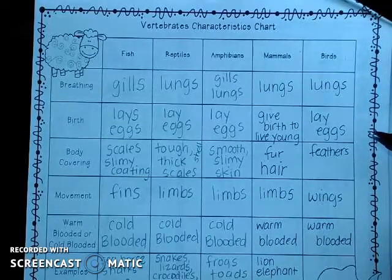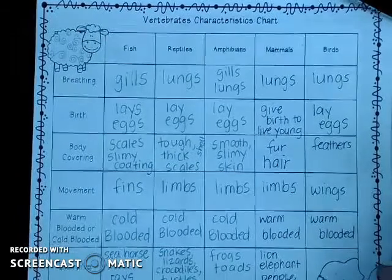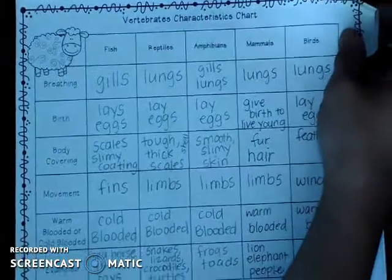Interestingly, other than mammals, birds are the only animals that take care of their young. Birds will provide protection and feed their young until they are able to do it on their own. That reminds me of Stella Luna yesterday when I read Stella Luna and Mama Bird was feeding her baby birds. So there we go. All right, guys, we are all done with our vertebrates chart.